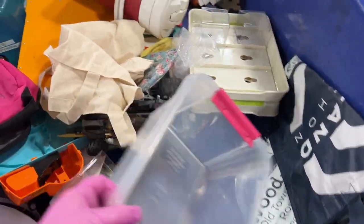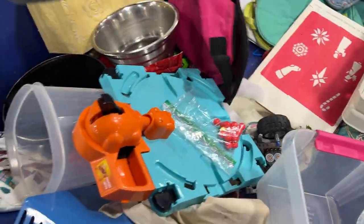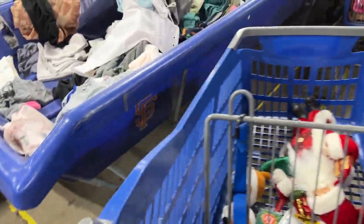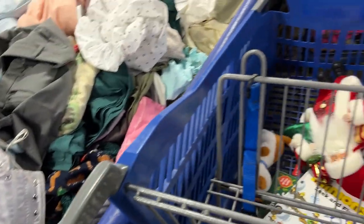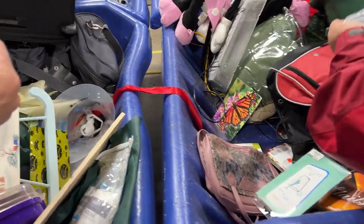Box here. An interesting day. It's just very interesting in here right now. Like, what were they all looking at? They were, like, really grabbing for stuff. Full cart here. Let's see what the people are looking at.